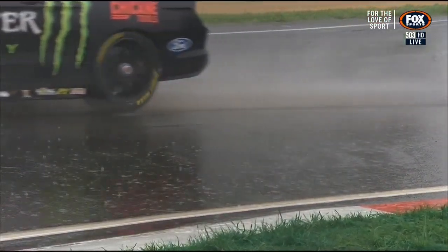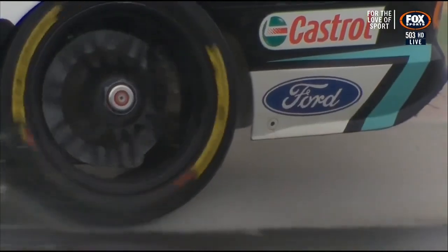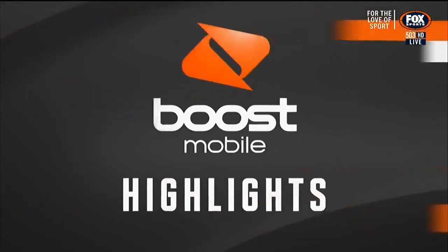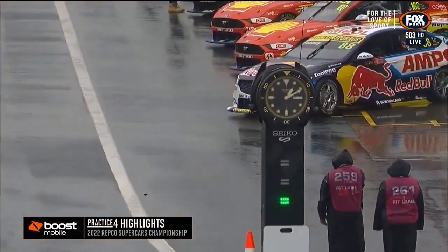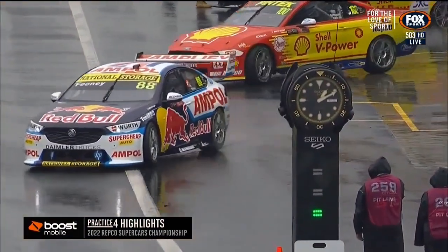So you can see that there's very heavy wet conditions out there at the moment for everybody to try and deal with. And so our lap times have drifted off into the 30s. It's been a long time since we've seen that amount of wet weather out there. So these are the highlights of practice number four with thanks to Boost Mobile.